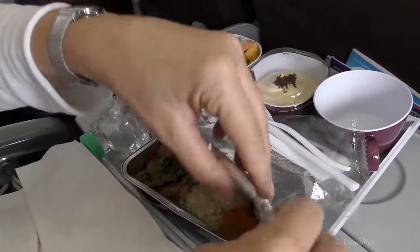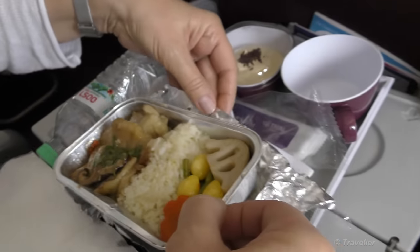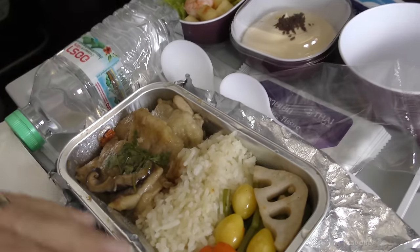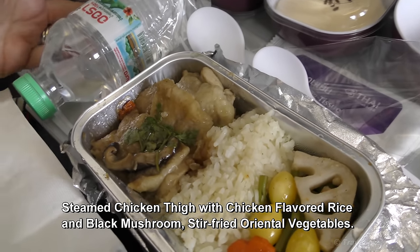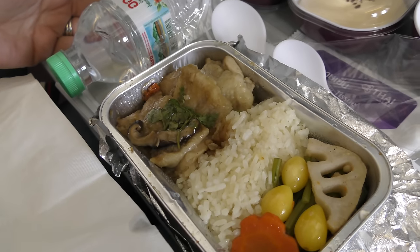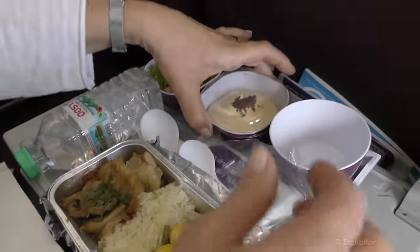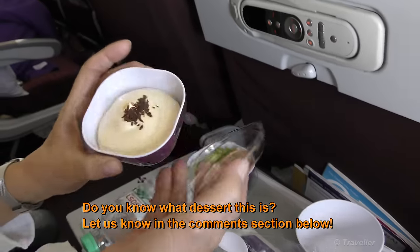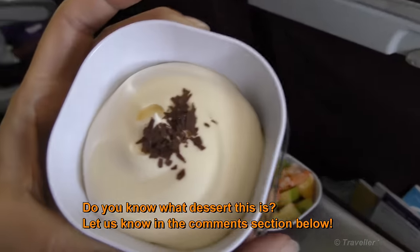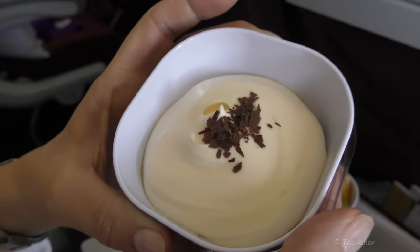Oh, that's looking lovely. Oh wow. Oh, look at that. Let me go in for a closer look. Hopefully it doesn't steam up the lens. It's a lovely looking Thai chicken curry. And then a pudding or dessert. Yes. Some kind of delicious. It looks lovely. I hope it tastes as good as it looks. I think I'm going to eat everything.